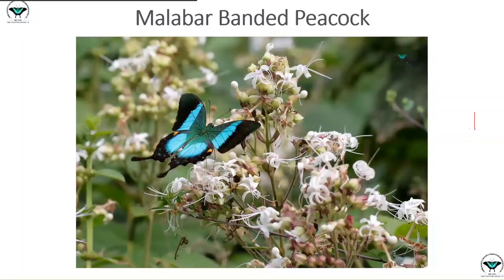But if you come to the lower altitude, you'll see a lot of Xanthoxylum rhetsa trees, which are again endemic to Western Ghats. Three butterflies breed on them: the iconic Malabar banded peacock, the red helen, and the common mormon. These are the three butterflies which breed on this Xanthoxylum rhetsa.